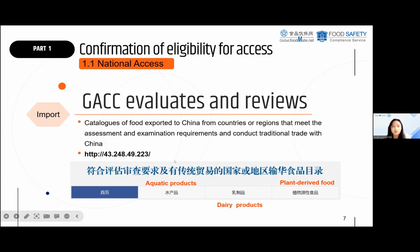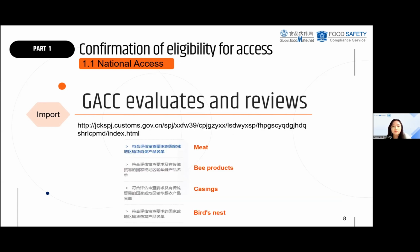We can find the aquatic products, dairy products, and plant-derived products in the catalog of the food exported to China from the countries or regions that meet the assessment and examination requirements and have traditional trade with China. Before last year, meat, beef products, casings, and bird's nest were also listed in that catalog, but this year, the GACC adjusted the content for these four foods. You can check them on the website that I displayed on the page.